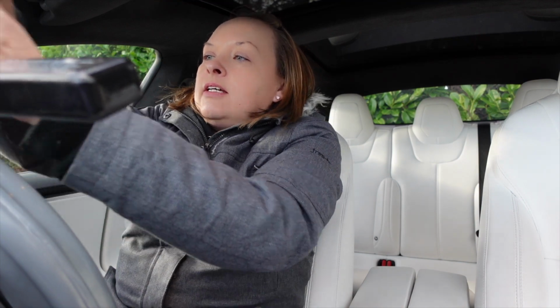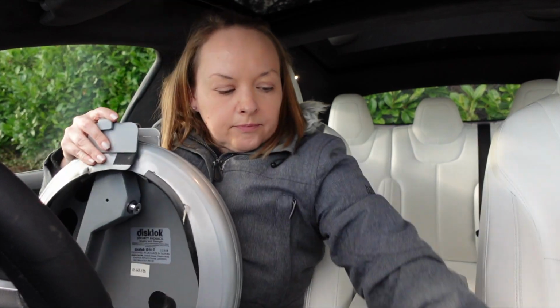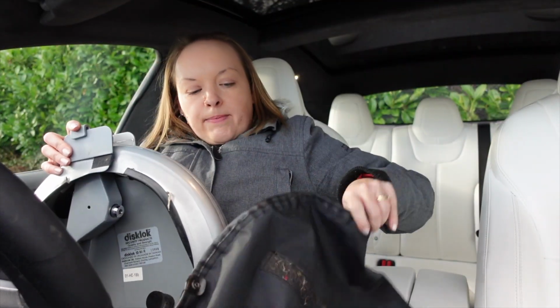MOT passed, thankfully, so that's one thing less to worry about. There were a couple of little advisories on it, but nothing major, so that's good. Just take this thingy off, pop it in its little bag.